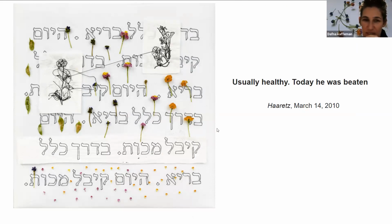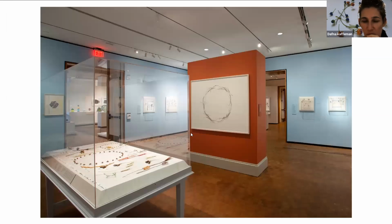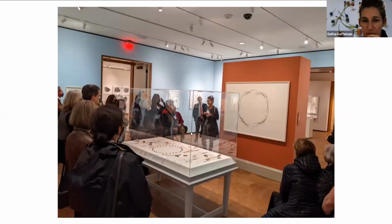So here, one of the pieces, again, "usually as it today, it was written." This is one of the series I've reacted to before. And you can see here the plant is completely disassembled. I've decided not to put it together. I usually make parts and then I assemble them. In this case, I felt it was really suitable for the text, the context, and everything to leave it in parts. Some close-ups and another view.